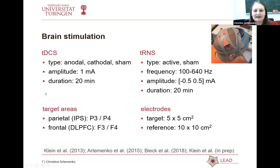And what we did in this series of studies, we applied the following stimulation protocols. For tDCS, we used 1 milliampere and the conditions anodal, cathodal, or sham, which means pseudostimulation, for the duration of 20 minutes. For tRNS, we used active or sham stimulation in a frequency range which is rather high, because this is more or less referring to more excitability of the cortex. And the amplitude was between minus 0.5 and plus 0.5 milliamperes.